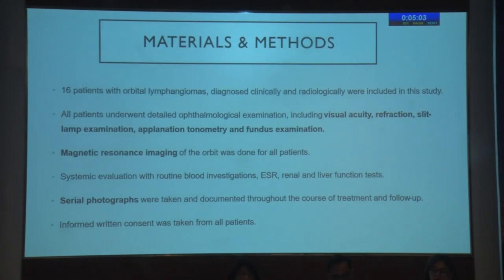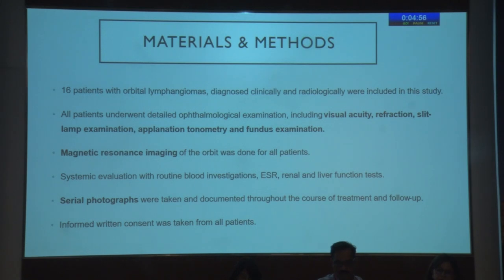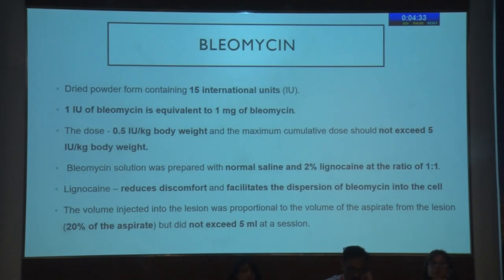All the patients diagnosed clinically and radiologically were included. All of them underwent detailed ophthalmological examination. MRI was done for all the patients. Systemic evaluation along with blood investigations was done. Serial photos were taken and documented during the course of treatment and follow-up. The exclusion criteria were hypersensitivity to bleomycin, impaired renal function tests, pulmonary problems, pregnant and lactating women, and patients who were lost to follow-up. Bleomycin comes as a 15 international unit dried powder.